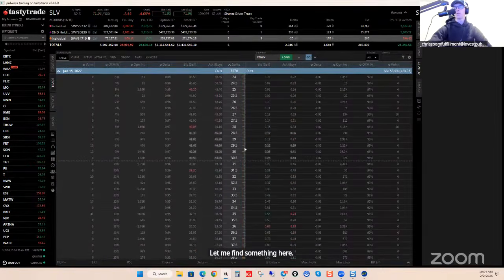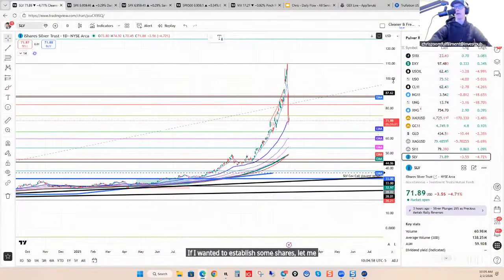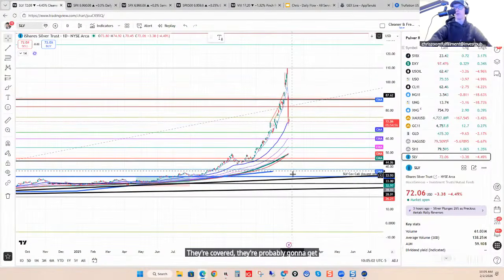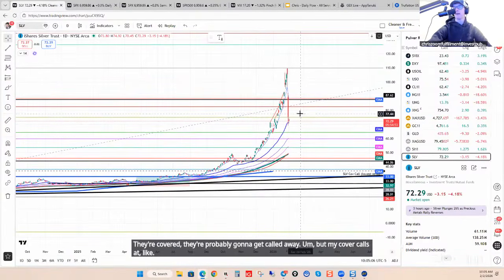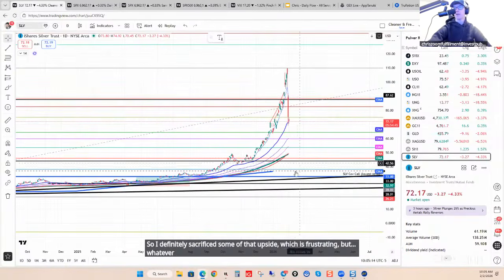Yeah, that was my concern, is we just have this giant drop off in silver. If I wanted to establish some shares, let me see what I mean. I have some shares running. They're covered. They're probably going to get called away. But my covered calls are at like 50. I think it's $55, but I bought it at like low 40s. So I definitely sacrificed some of that upside, which is frustrating, but whatever, still an income trade.